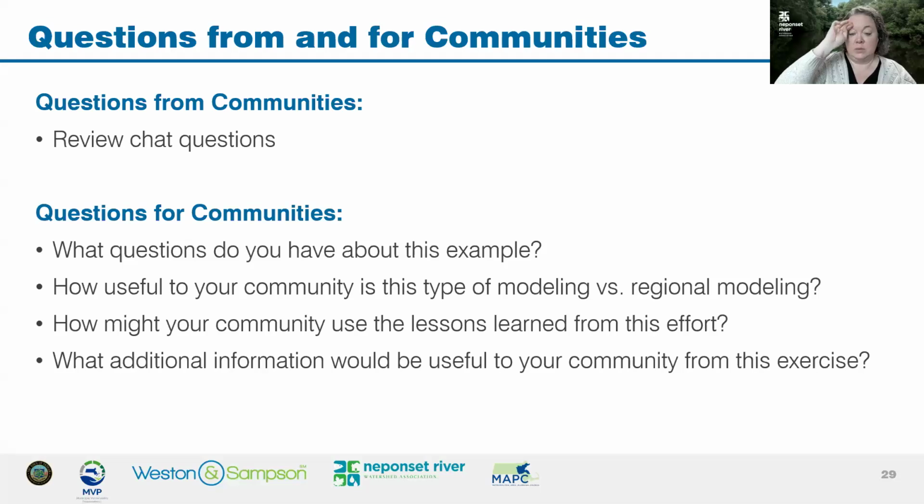Then maybe I'll ask, how useful would this type of modeling be in your community? And how might you use it for your more local planning? Or what did you think about the information that we were able to glean from the submodel versus the regional model? What kind of information would be most useful to you? Time of inundation obviously sounds like that would be useful.